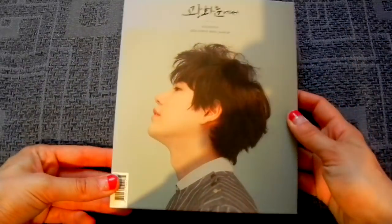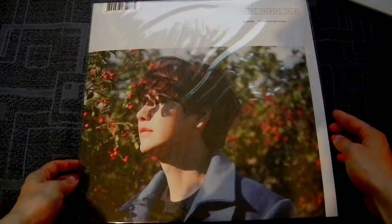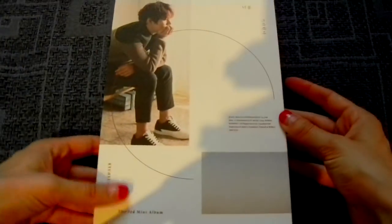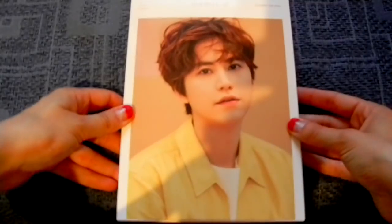Now the person who is the most pain to collect because he has the most stuff. First mini album of Kyuhyun, Ed Kwangfamun. Second mini album, Fall Once Again. And Kyuhyun's second mini album, Fall Once Again, got also an LP version. Third mini album, Waiting Still. Then the Goodbye single, Goodbye for Now.